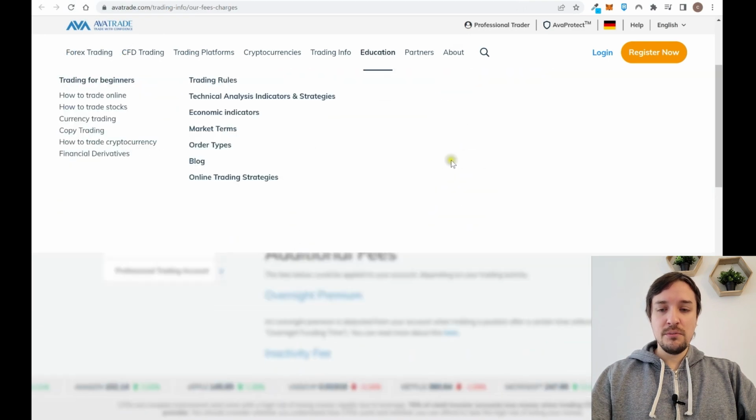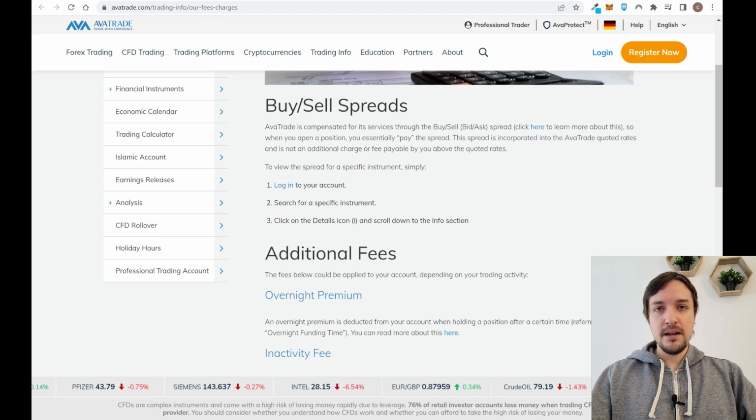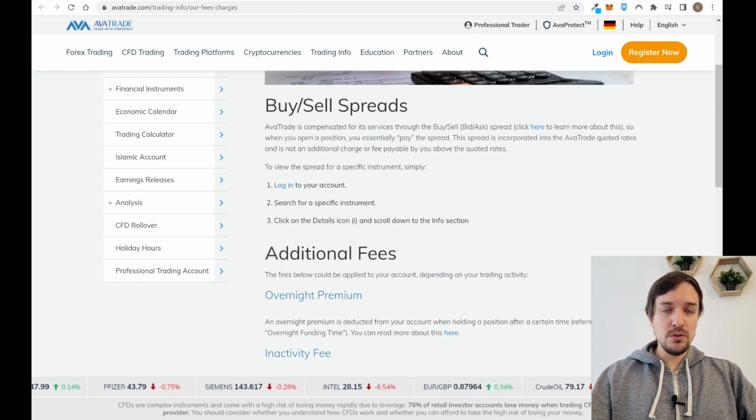As I said before, they make money by charging you a small spread each time you buy or sell any type of asset, but there is an additional fee that is called the overnight fee. So if you are planning to buy an asset and keep it for the long term, you have to understand this. When you are trading with futures, as it is on this platform, you are going to pay a small overnight fee that is going to add up every day that you keep holding that position.